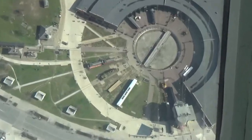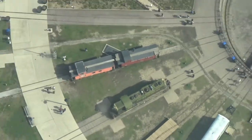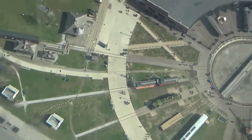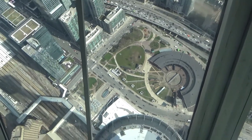Alex, you're going to love this. This is the railway or the train museum in Toronto. Yep, down there. We'll go there for sure. Okay, where's the city center? That's Scarborough Town Centre, right? Where the mall is.